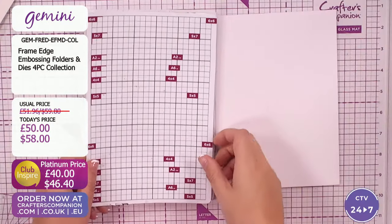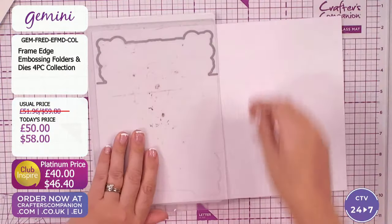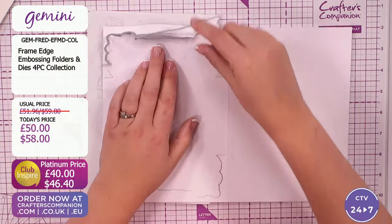Look, I put my plating in the wrong order there. I mean, it didn't hurt it, but in case you shout at the screen going, Sarah, what are you doing? Someone's going to have been shouting, aren't they?